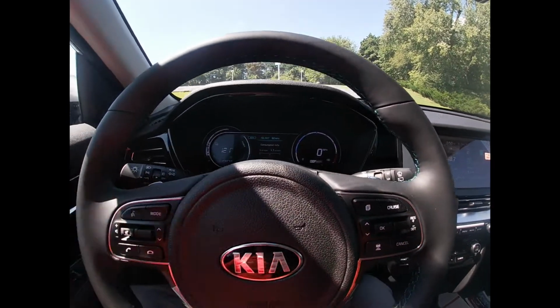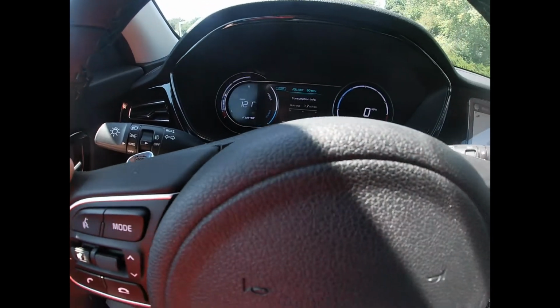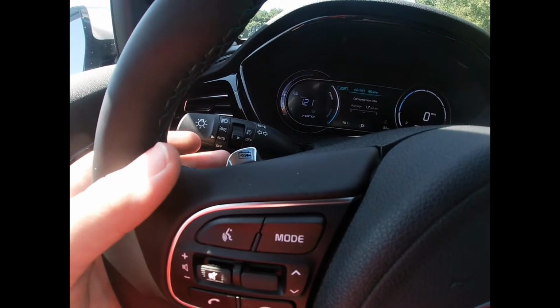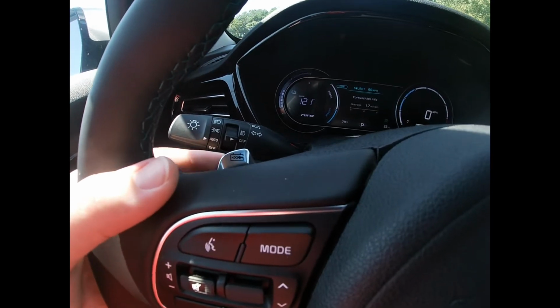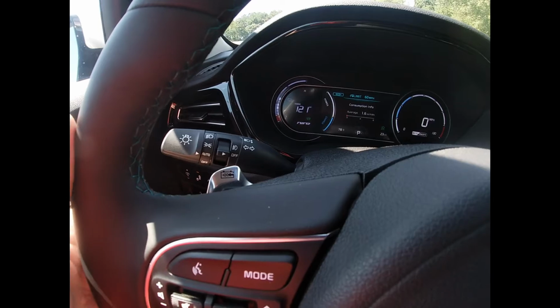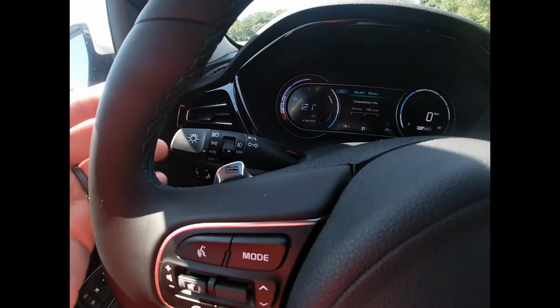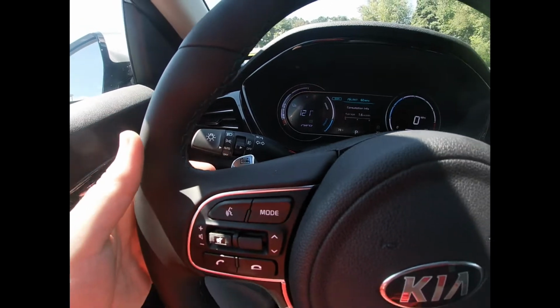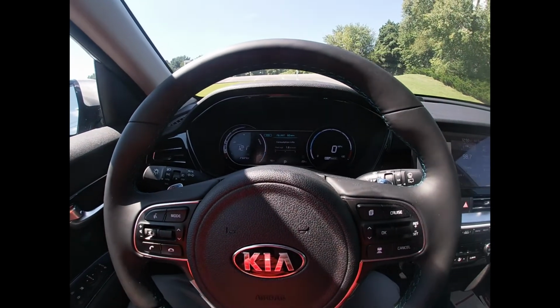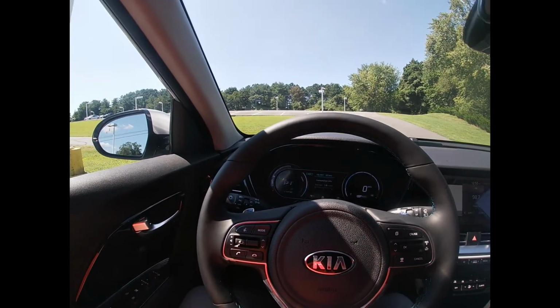Now, back here on the back, you actually have regenerative braking controls here. So if you press this button on this side, this is going to give you the most regenerative braking, and it will almost bring the vehicle to a stop while you're driving. If you let off the gas there, or not really the gas, I guess the electric, it will actually slow you down and regenerate battery power for the vehicle and save you some money on actually having to be charged here.